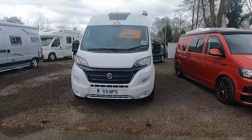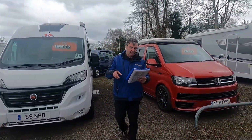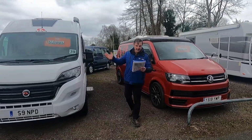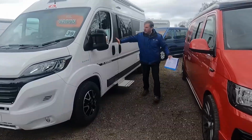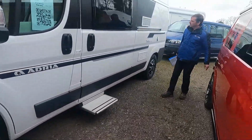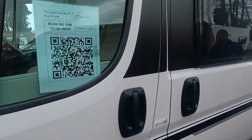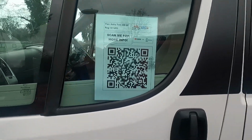Right, Adria Twin 600 SP. It's a 2018, 18,000 miles, service history, one previous owner. Look at this, nice, isn't it? Scan the code. 16 inch wheels, I love them. If you scan the code, it'll give you all the details you need to know.